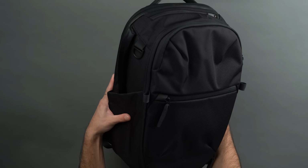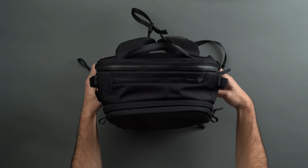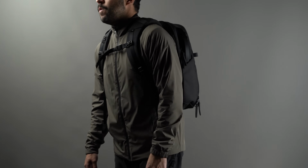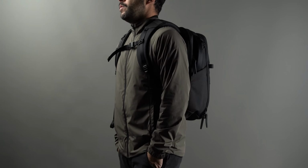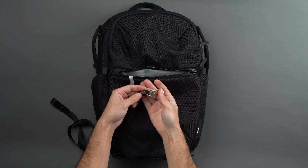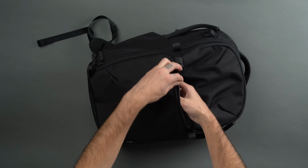The City Pack Pro 2 measures in at 18 inches in length, 12.5 inches in width, and about 7 inches deep, and the whole package tips the scales at just under 3 pounds, landing in that perfect range for everyday carry. Looking at the organization system in depth, the front pocket features an integrated carabiner key leash and quick access storage for frequently used items.